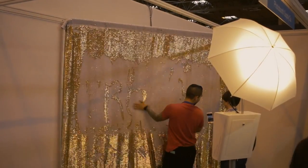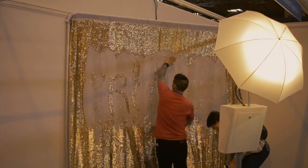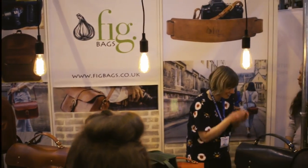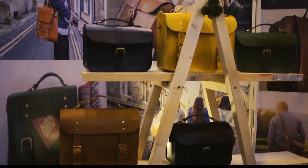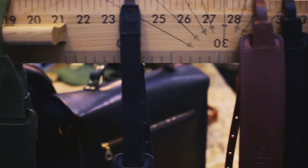This is quite fascinating. I don't quite know how it works. It seems to have sequins on it that disappear when you rub them. There's another bag shop, Fig Bags. These are quite impressive, actually. They did some nice satchel-like camera bags, and some quite nice camera straps as well. So, nice tooled leather, nice colours.